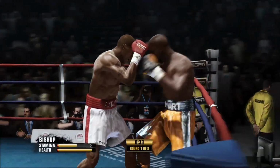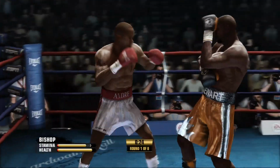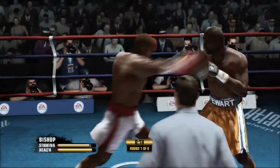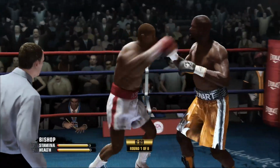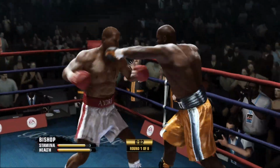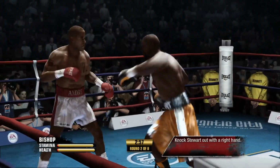Throwing everything at this man, dude. Misses will create offense for him. Misses will create offense. What he has to do is allow the aggressive fighter, the power guy, to do some of his work for him. When he tries to get in, make him miss, make him pay. Good job on the two-punch combo by Andre Bishop. Oh, you see him with the left to the head there? And we come to the end of the round. I'm just whiffing on so many of these punches, man. Come on.